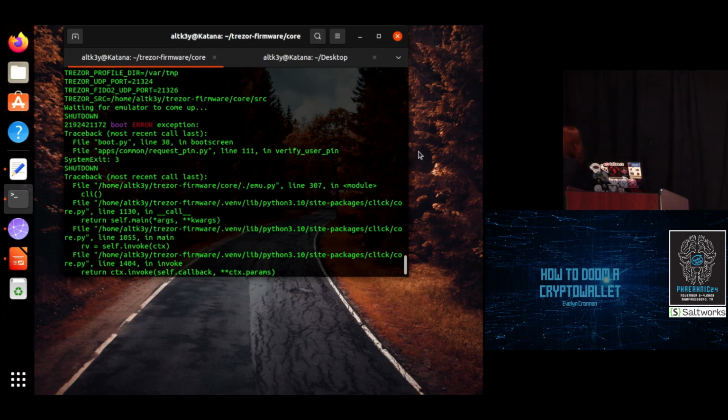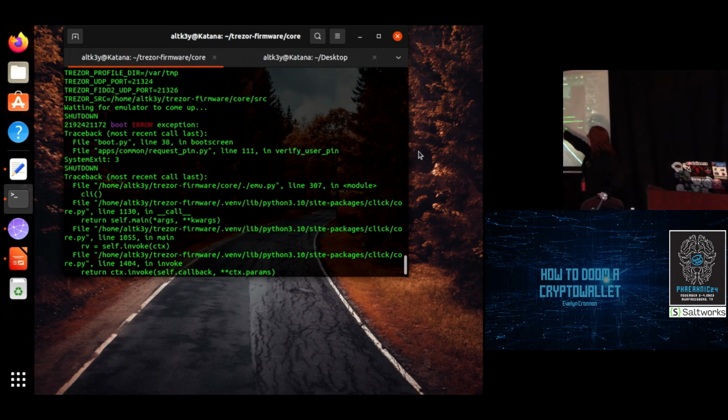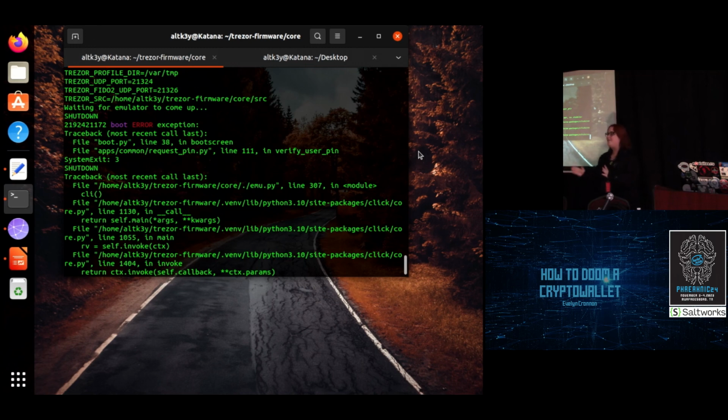So you have under request_pin.py, verify user pin. This is all in current help documents. You can actually read the developers arguing a little bit up on the public GitHub. Please make your GitHub comments worth it, guys. Because people like me have to read them, okay? Don't do that to me.